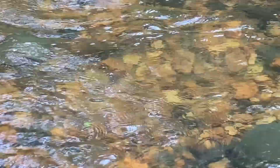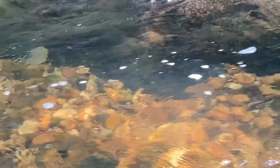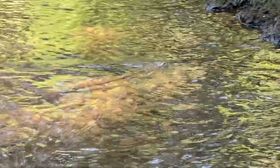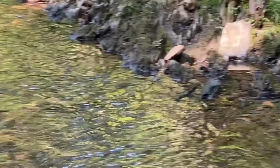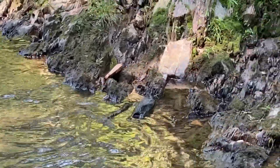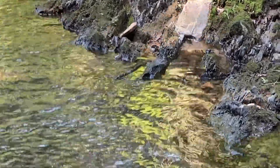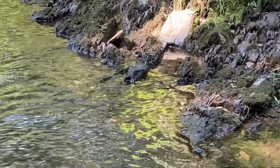Oh, he just dove under. Wow, he is so fast. Look at him. Came right behind me. That's why I got to keep my eye on this joker. He's right up there by that rock. Let me get out of this creek. All right, y'all, I'm heading back. I'm gonna keep my eye on him.